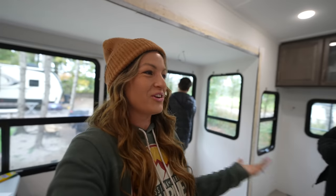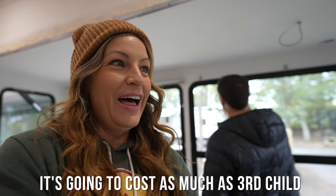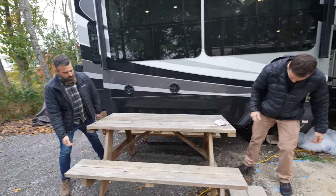We have a certified RV tech here with us. And so we thought, when in Rome, when you have a certified RV tech and a couch that won't fit. We researched and could not find anyone that had done this, probably for good reason, right? I couldn't find anybody with this window for a couch size. We call this couch our third child because it has felt that way. It's going to cost as much as a third child to drop this window. We can still drive to IKEA. Nope, eight hours away. No, we're not doing that.